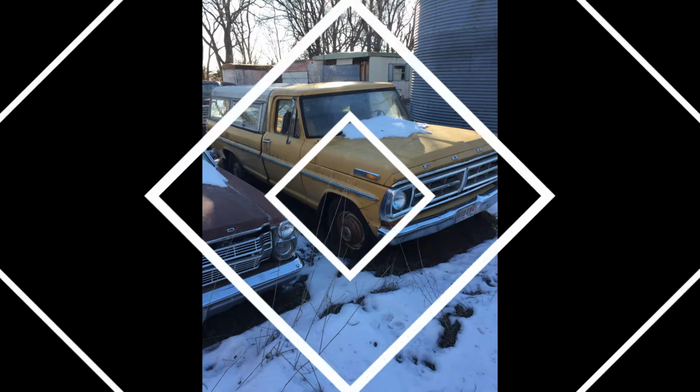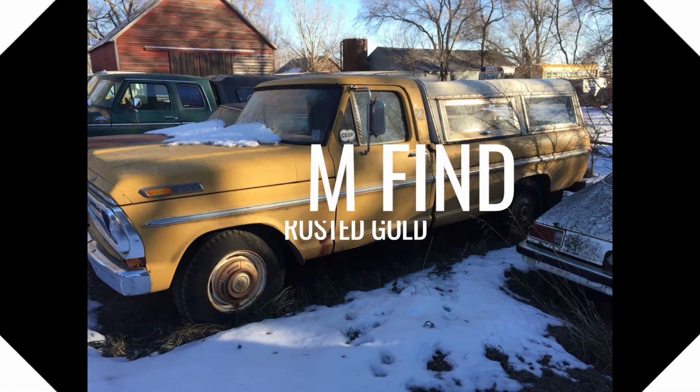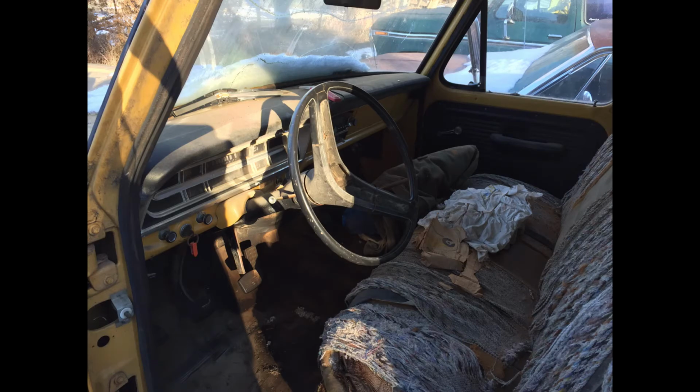So he has a new find. Oh, what do they call it? It's like a garage find. It's been sitting for years, this old Ford truck. So he's going to be working on that, trying to get it going. And I thought you might like to see his previous work of what restoration work he's done in the past.